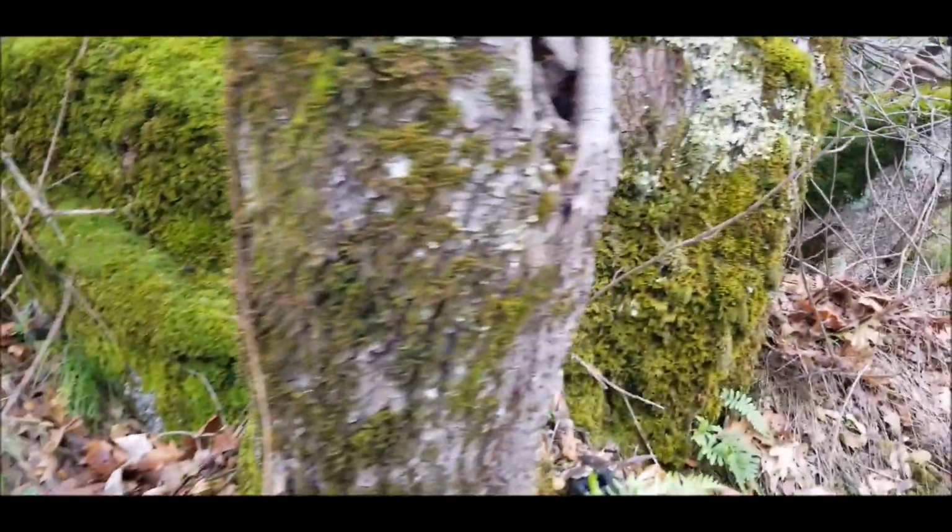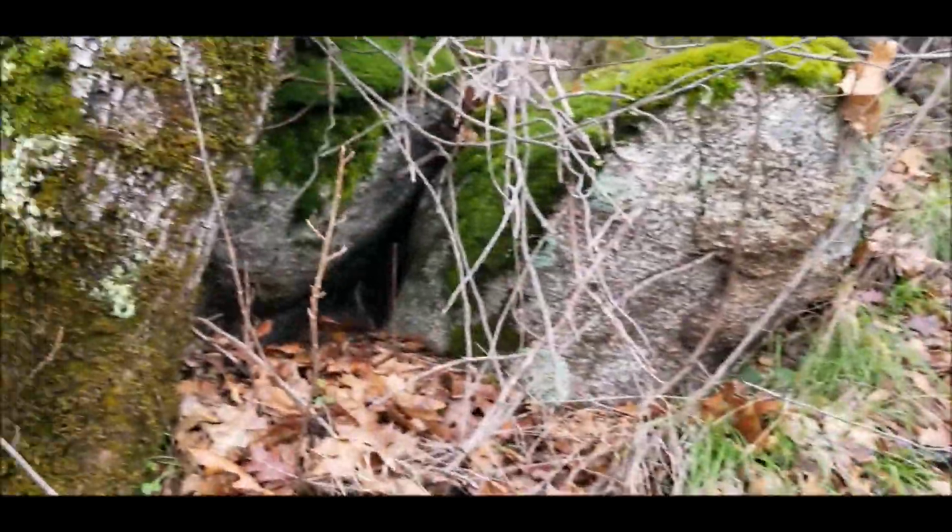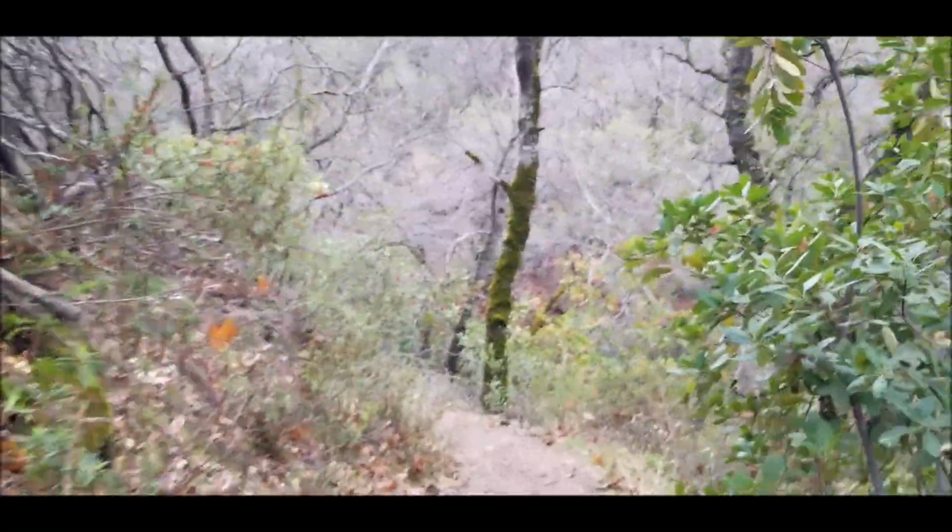It even has a little squirrel house back in there someplace that they could live. Look at that, it's a cave. No, maybe. It's hard to say.